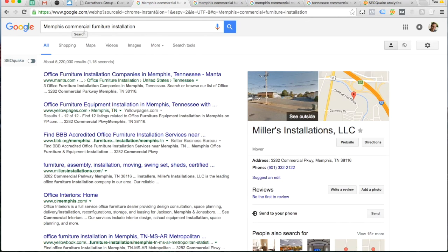Next, I did Memphis commercial furniture installation. This time we didn't get a local or a map result, but we did get this Miller's installation. So that means Google thinks they're the most authoritative listing for that particular search phrase. By optimizing your website for that keyword, potentially we could knock them off as being the most authoritative listing and instead get Google to show a map result up here with your website alongside Miller's installation so that you'd be winning some of those customers as well.